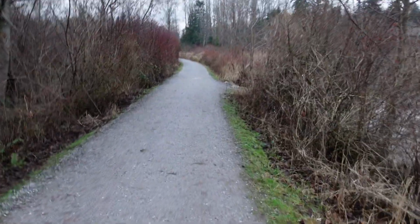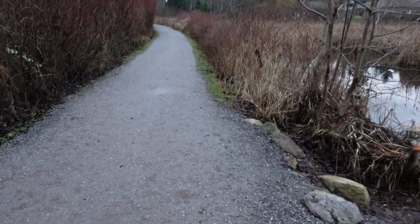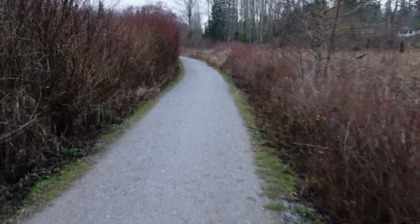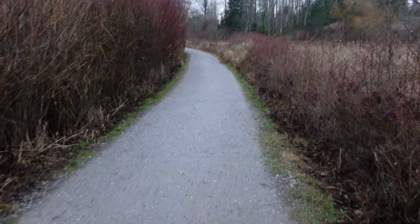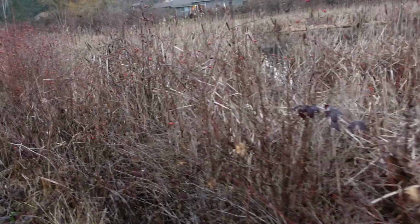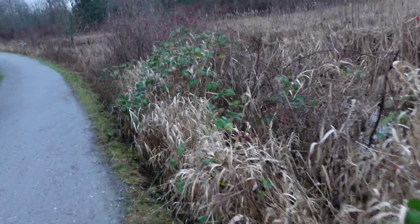Got someone coming behind me, so I better speed up a little. Pick up the pace. I can hear my keys jingling in my pocket. I forgot to leave them in the truck. I should take those out next time so it doesn't mess with the audio. There you go, these cottontails out here. Hundreds of them. Some sort of berries on those trees.